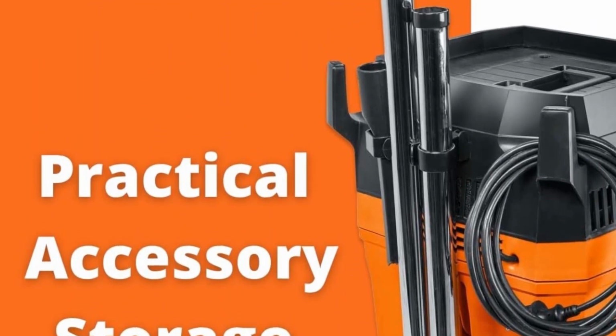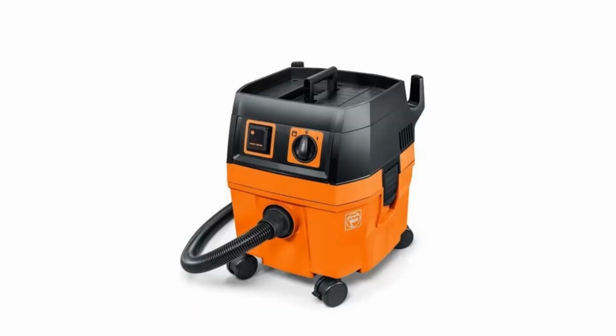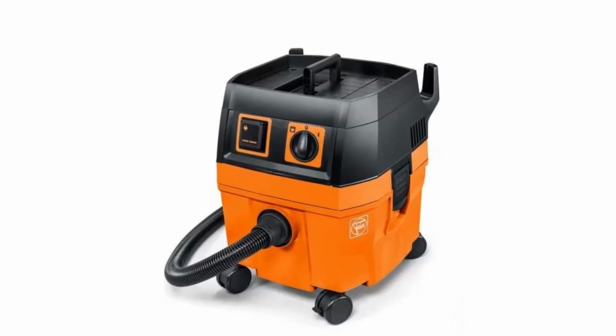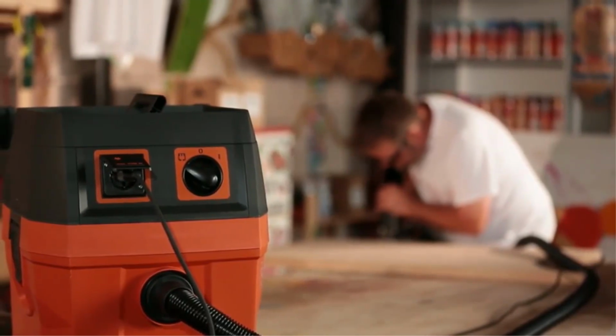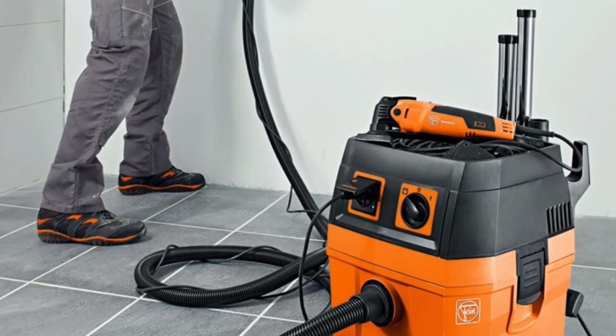The Fein Turbo I Wet/Dry Vacuum Cleaner is also built to last. The vacuum is constructed from high-quality materials, so you can rely on it to last for years to come. The vacuum is also designed with user comfort in mind, with an ergonomic handle that makes it easy to maneuver and a convenient onboard storage system for accessories.